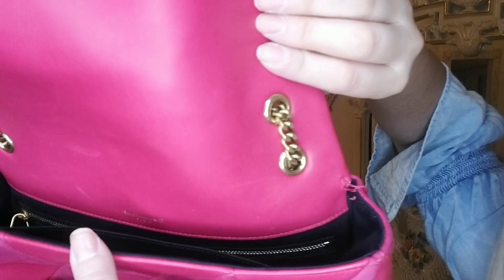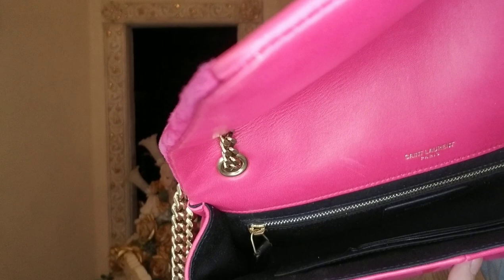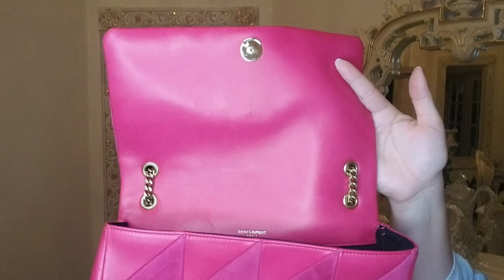Oh my God, I just can't. Look at this. Are you guys seriously seeing this? The stitching is undone. Look at this side. It's totally put together, and this side is completely opened. Oh my gosh, I just can't. Oh my God, I'm so sorry. I wanted to love this bag so much. I'm so, so, so sad.